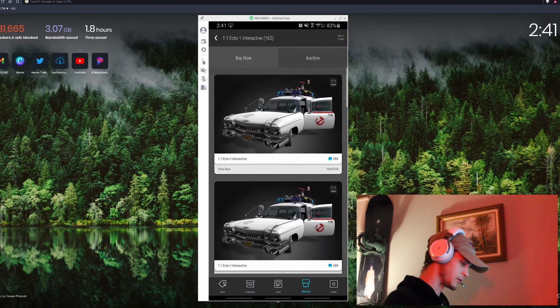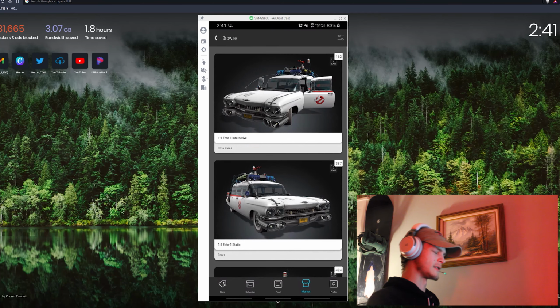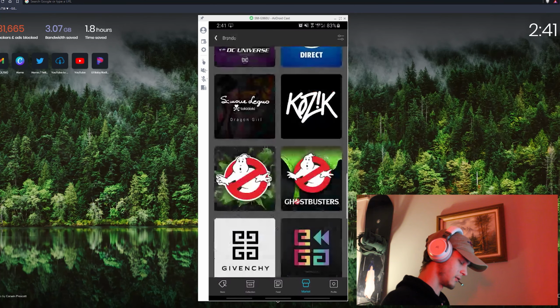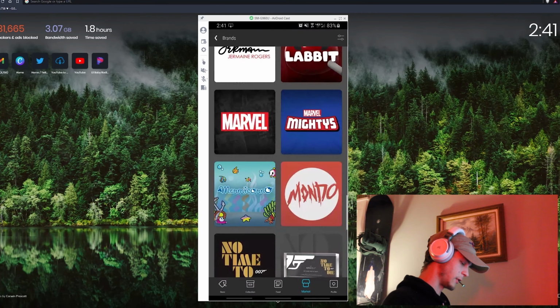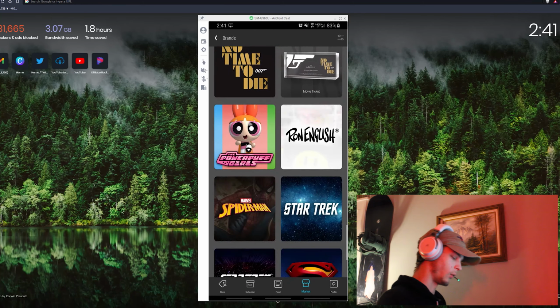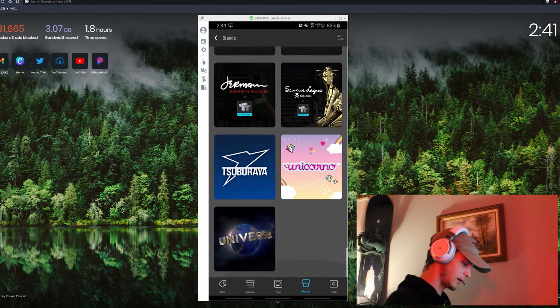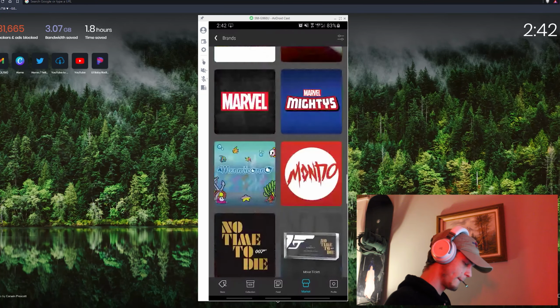It's only very soon. Our vehicles have always been slept on, so it's pretty crazy, especially since there's only so many editions of this Ecto-1. But that'll soon make its way to the upside. What is another thing that caught my eye?